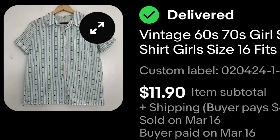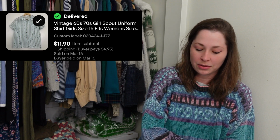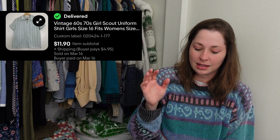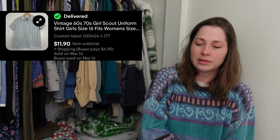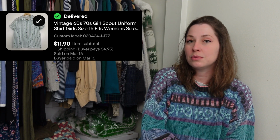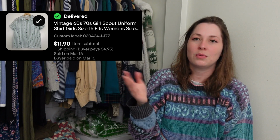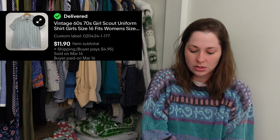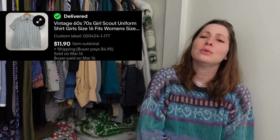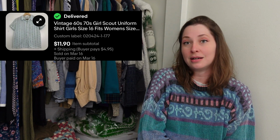Another item I put up on Whatnot, I do pick up kids' clothes occasionally. I'm more likely to pick them up at the bins because the buy cost is so low. But this is a late 60s, early 70s Girl Scout uniform top. It was a girl's size 16, which will actually fit a women's size small, which is what I put in the title, because people can wear this either if they're den mothers and want a cute outfit, or as a Halloween costume. So there's lots of reasons for this. Also, it was super cute. And it sold for $11.90, and I have less than $1 into this because I got it at the bins.